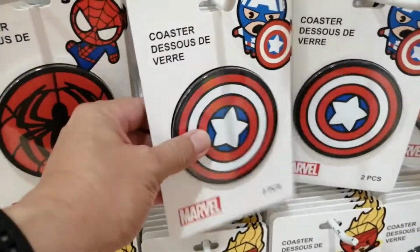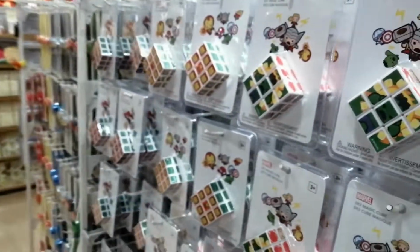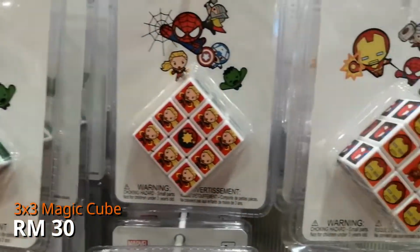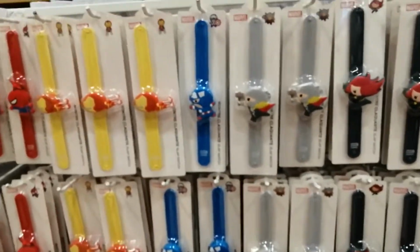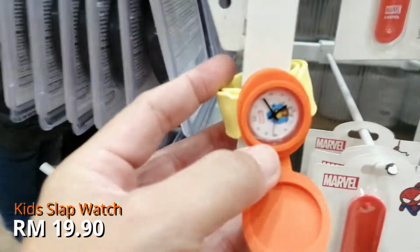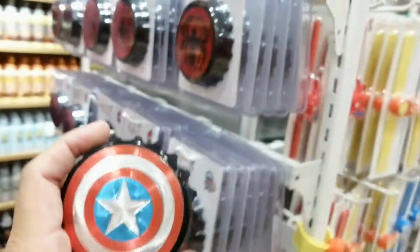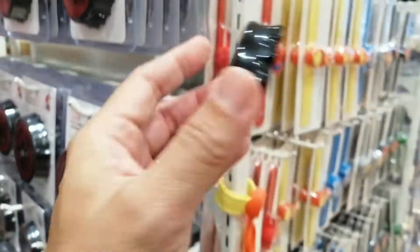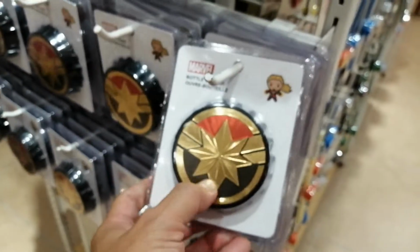We have coasters. 15 ringgit for one coaster: Captain Marvel, Spider-Man, Captain America. Moving on, hey! We got Rubik's Cube in Marvel Kawaii characters here. And then these are wrist straps, 19.90 kids wrist straps. Oh, it's a watch wrist strap. And this is a bottle opener. Shiny. Captain Marvel. And it's magnetic. This is really pretty, look at that, the Captain Marvel one.